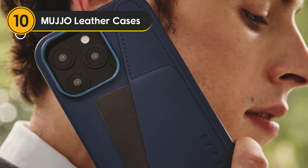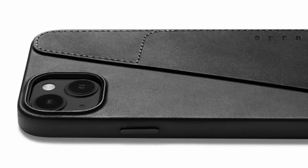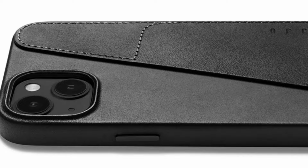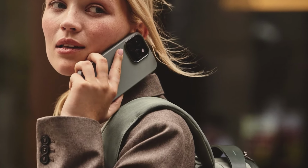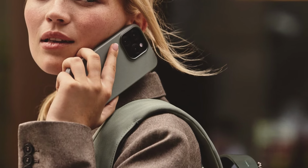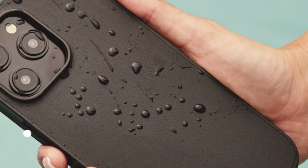Number 10. MUJJO Leather Cases. MUJJO's leather cases for iPhone 16 are known for their quality and style. This year's collection introduces new colors like livid green and green smoke. The full leather case and full leather wallet case are available for all iPhone 16 models.